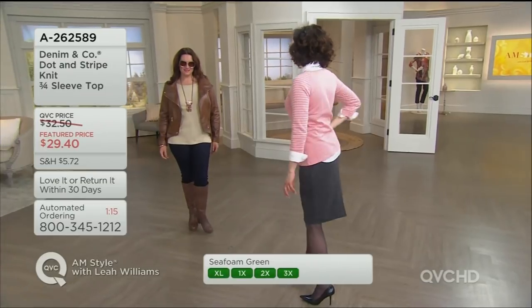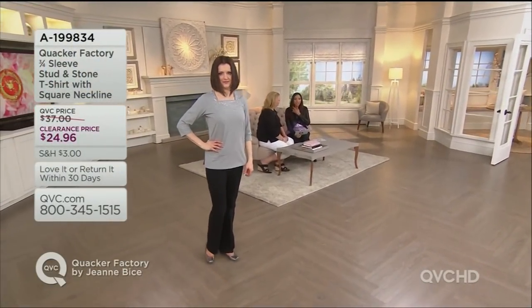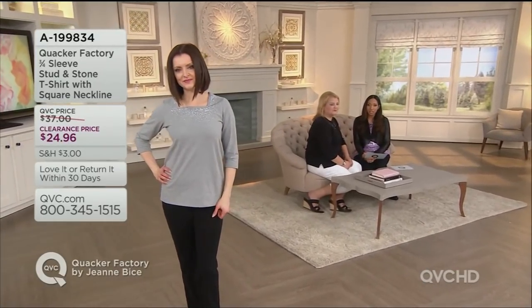And yet, that same top, 3/4 length sleeve stud and stone t-shirt. And check out that really cool square neckline. Love the square neckline, so flattering. I think it looks really good on you, Colleen. I like that.